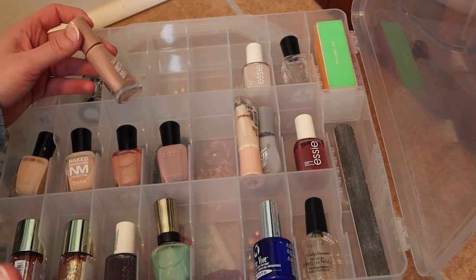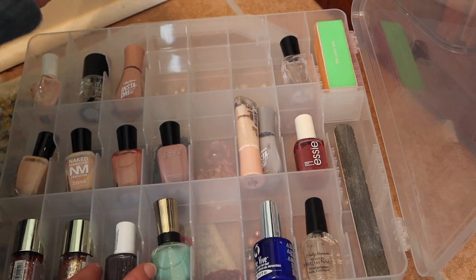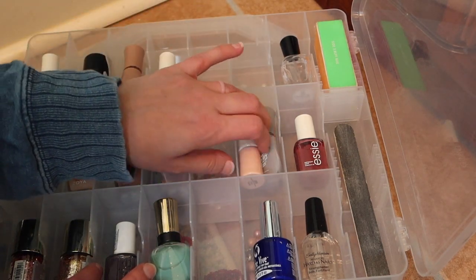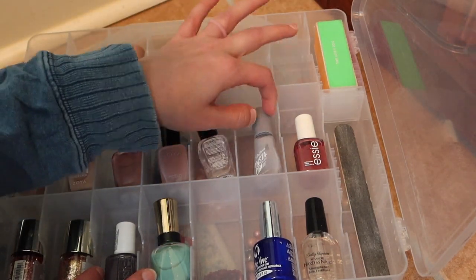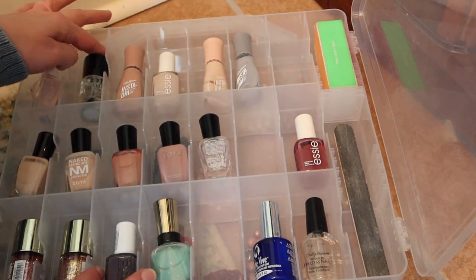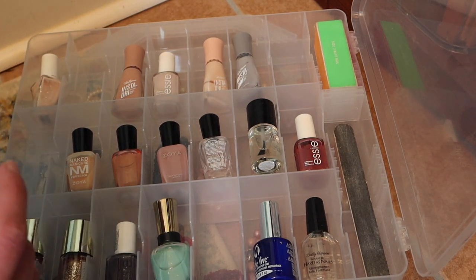I did get the FabFitFun box, so that's coming soon. I'll share it with you guys. Okay, let me move kind of my newer ones to the top. Newish within the last, I guess, year or two.